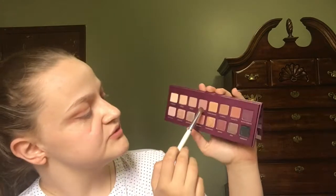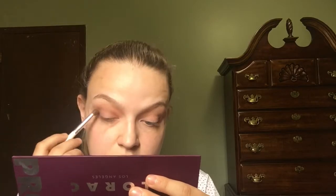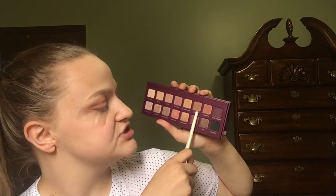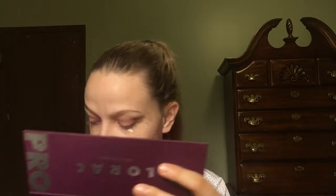I'm gonna go into the shade Rosebud, which is this one right here. All right, now I think I'm gonna skip the shade Warm Ginger. Originally I planned to use it, but I think I'm gonna go a little bit darker. So I'm gonna take the shade Cognac, which is this one right here, and I'm gonna pack that on using the same brush. All right, and then I'm gonna take that original brush we used with that Brulee color.